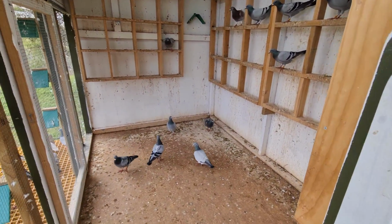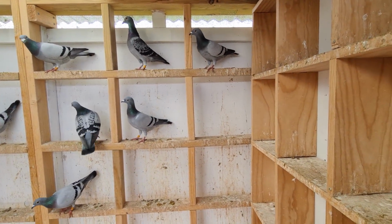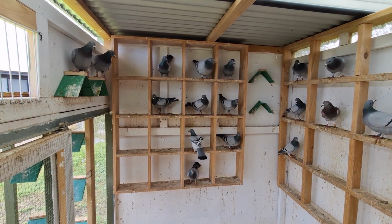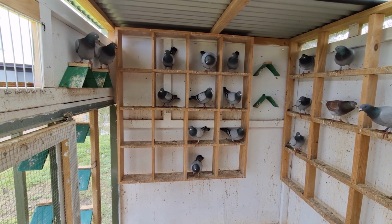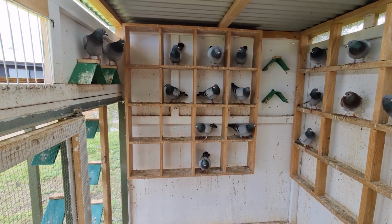And we'll go into this other section here and see what's going on. So in here there is a mixture. There is quite a few split barless. There is a pure barless hen. They're all going in the basket. Hopefully we lose most of those split barless.